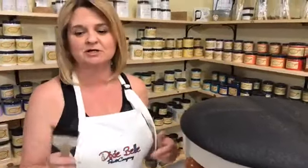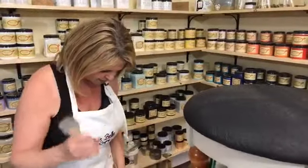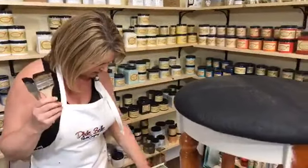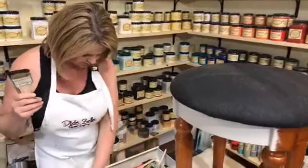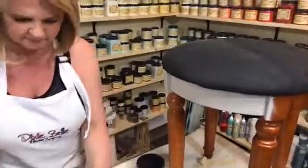I take a chip brush, and if you guys have watched our videos before, I do a lot of dry brushing, so you'll always hear me say cheapo chip brush. Get your cheapo chip brush, cut it down real short, and you can use it as a wax brush. So I have black, brown, other colors. So I use these all the time. Now I have my good ones too.